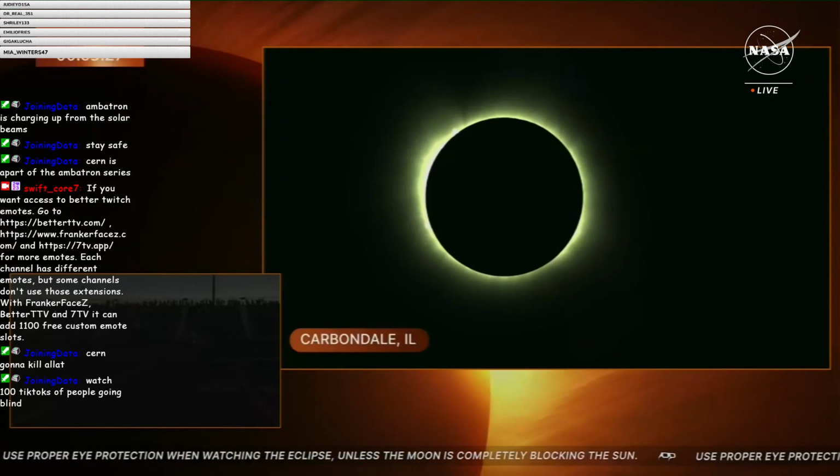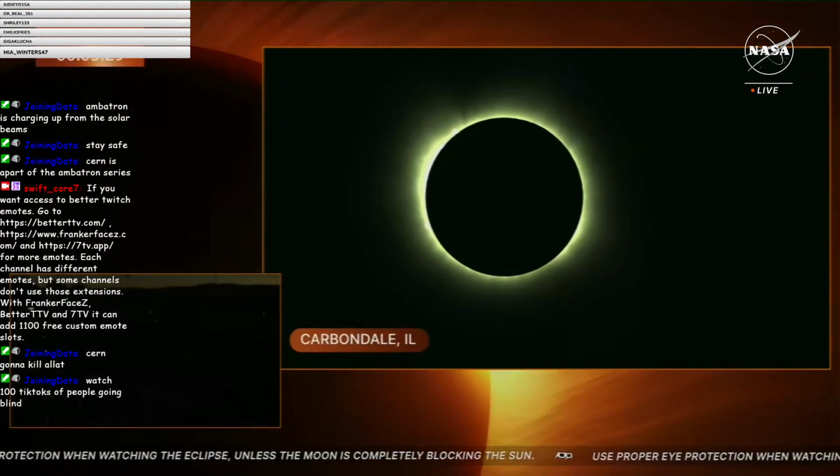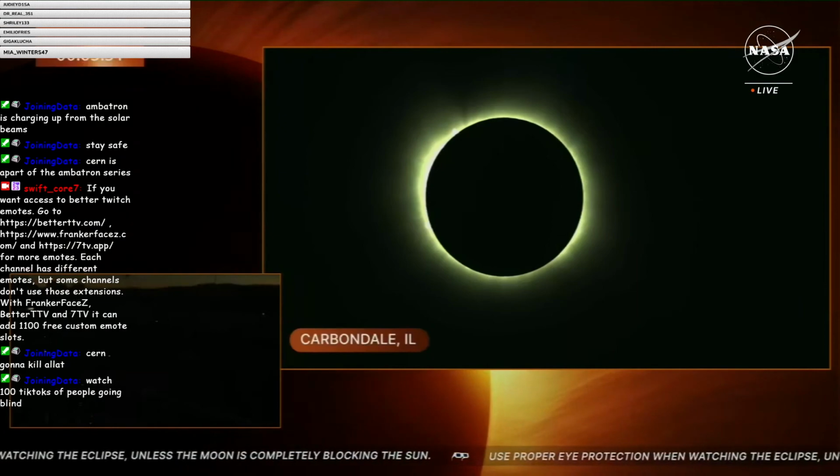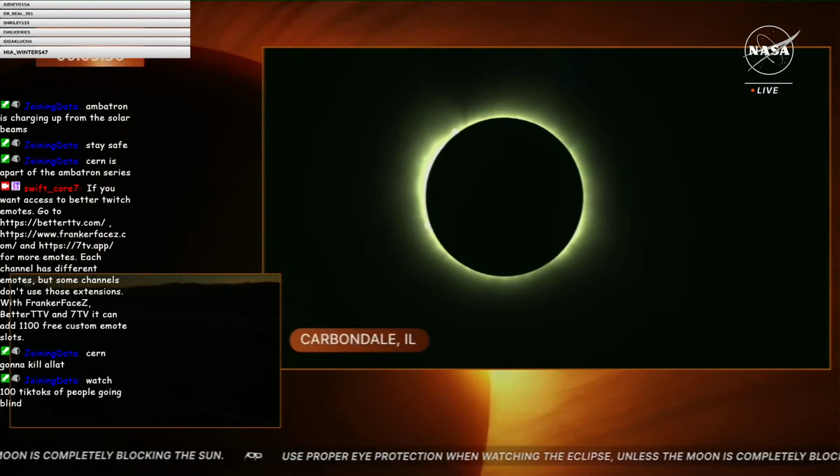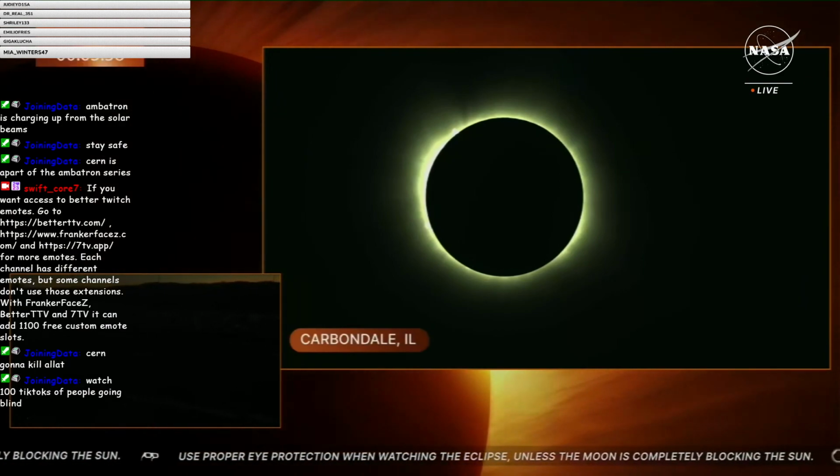It looks like a coronal mass ejection, but don't check me on that because I'm just a novice. But there's actually 2 on the monitor. Bob, you got to look at that. There's 2. Look at the 30 seconds.